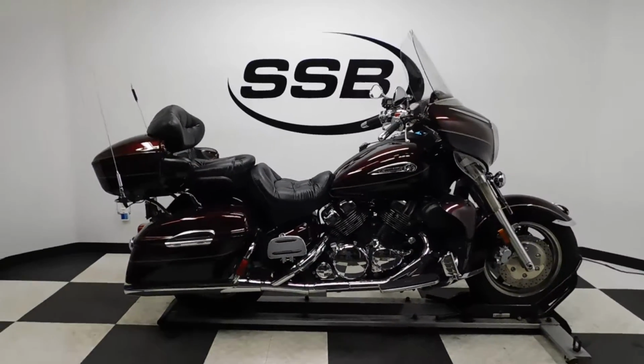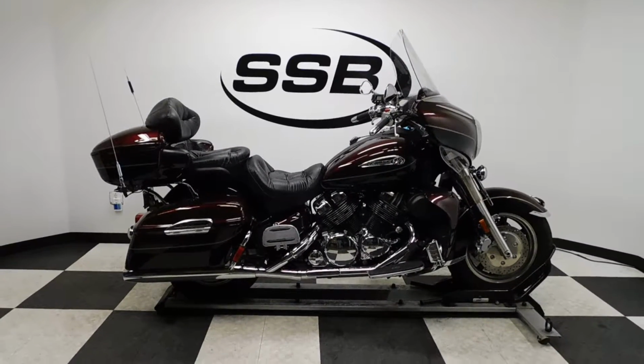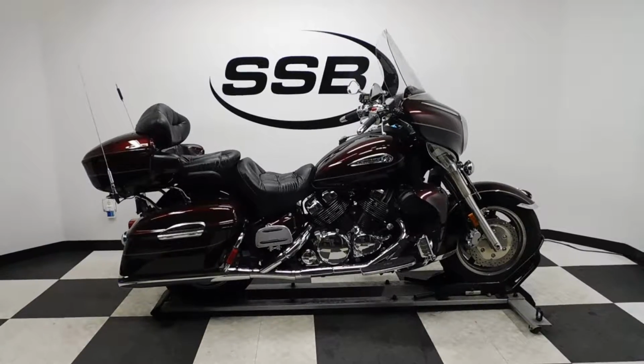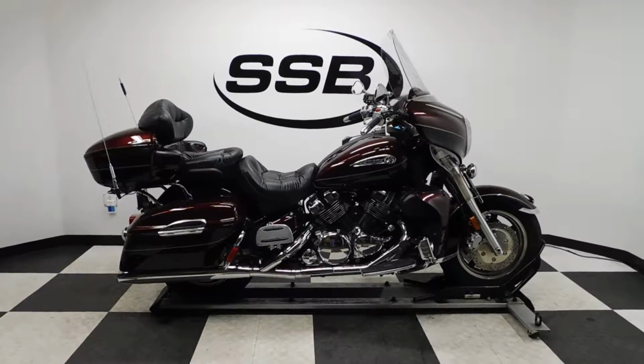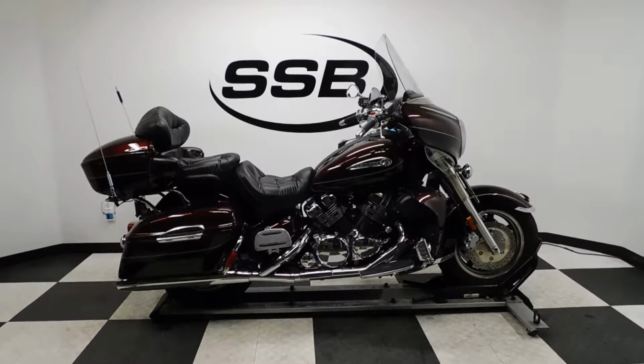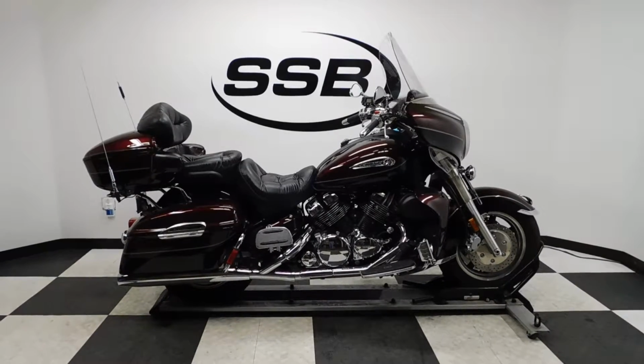This Royal Star will be going through our pre-sale inspection. It will also come with our 30-day, 1,000-mile limited warranty. And I bet you'll never guess what's next. Yeah, that's right. You are going to get a discount on parts, labor, and accessories for as long as you own this bike from us.